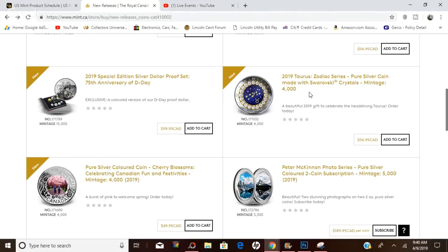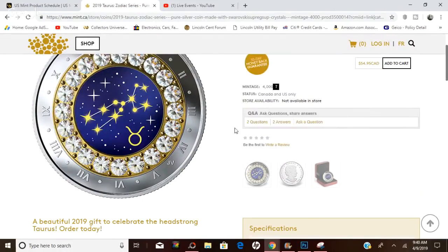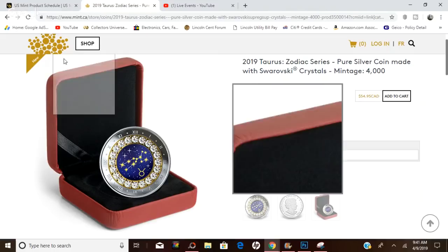So even though it says 2019, because it is Taurus, this is a great gift for years to come to give to a loved one for a birthday of that sign, the Taurus, March, April. But this is a really attractive looking coin. You've got the constellation in the middle with the crystals inset around it. Overall, it's pretty neat. Again, it's uber specific for a specific time of the year. I could see this being a gift in the grand scheme of things. But that's a nice presentation.